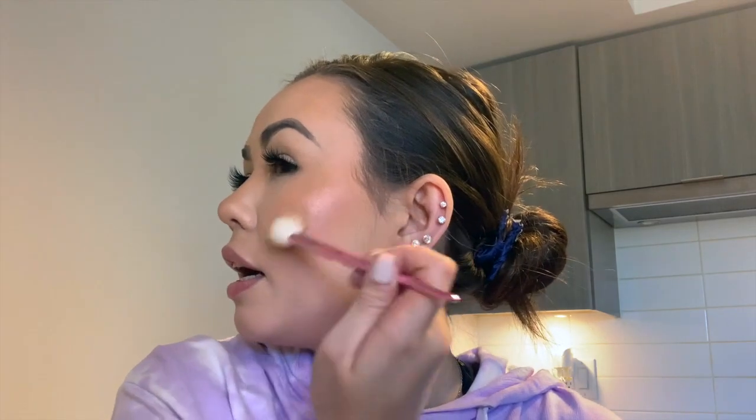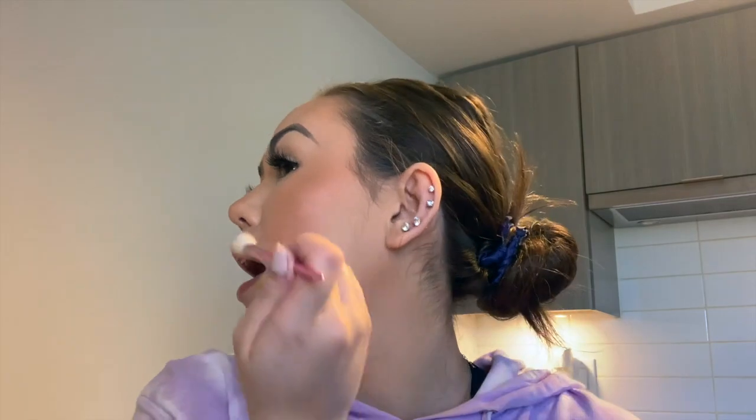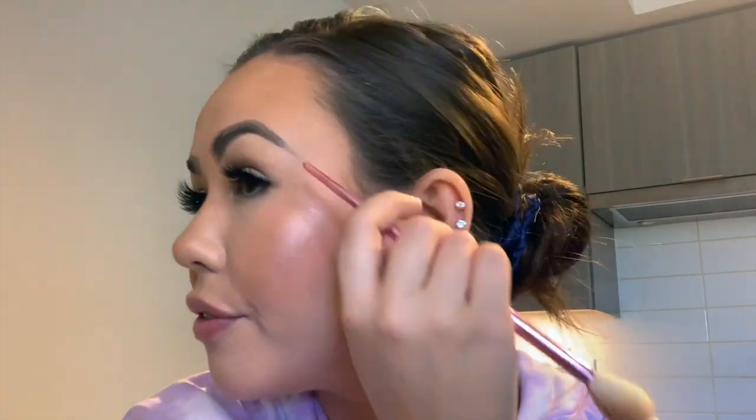Okay, now I'm going to go in with peach. Yes, I love to be peachy. And because we applied that silver glitter to the eyes, I just want to do a peachy, light highlight. I always like to do it on the temple of my face because it just hits the light perfectly there. And this is the 001 Universal Dior Backstage Glow Face Palette.